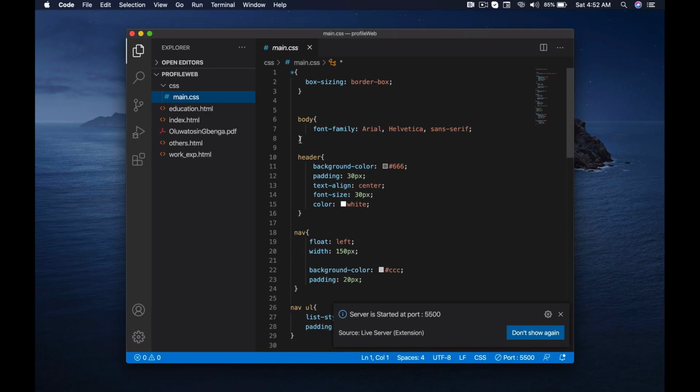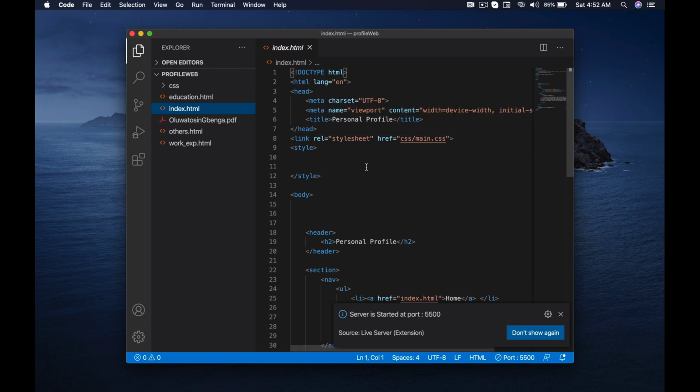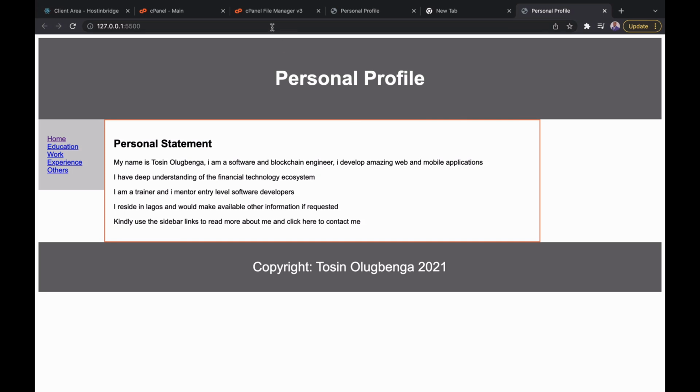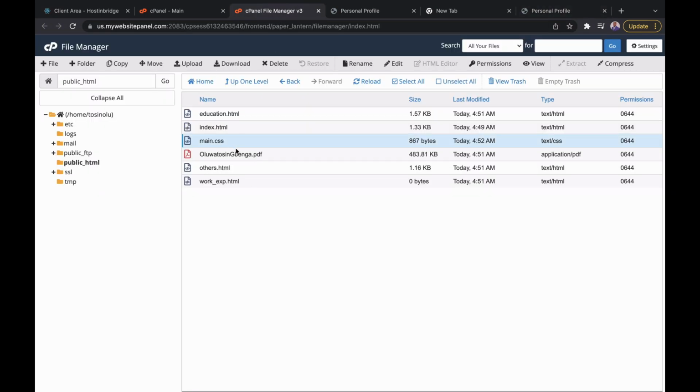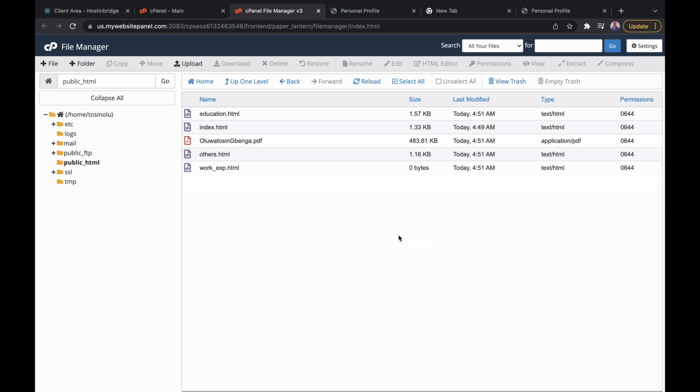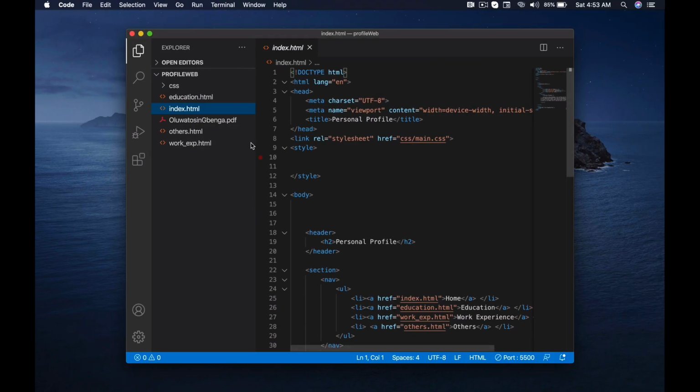The reason is that if you look at the file directory, main.css is inside a CSS folder. When I was referencing it inside index.html, I referenced it as css/main.css, as you can see here. So it must be inside the folder before it can work on the website. First, I'm going to delete main.css here, delete permanently, confirm, so it is off. Then I'm going to create a new folder in this directory, because main.css must be inside a folder called CSS. So I must name the folder CSS.